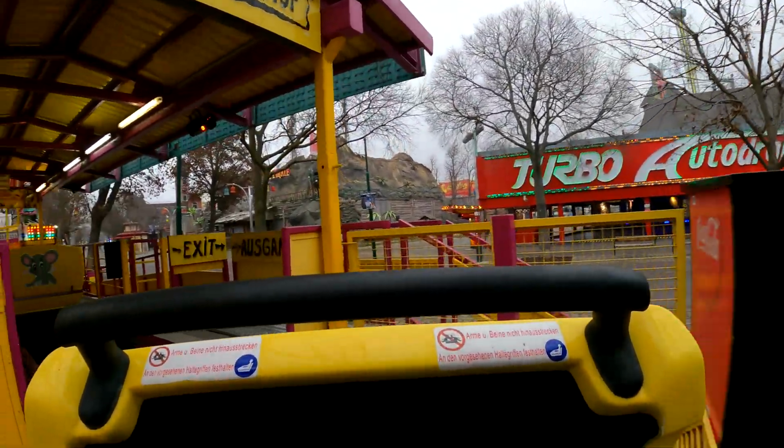Jeez, that was actually alright. It was just a bit violent. You know what? For saying that was quite violent, I quite enjoyed that. That's definitely one of the best Wild Mouse coasters I've done, but I enjoyed it because it was so violent. Yeah, that was all right.